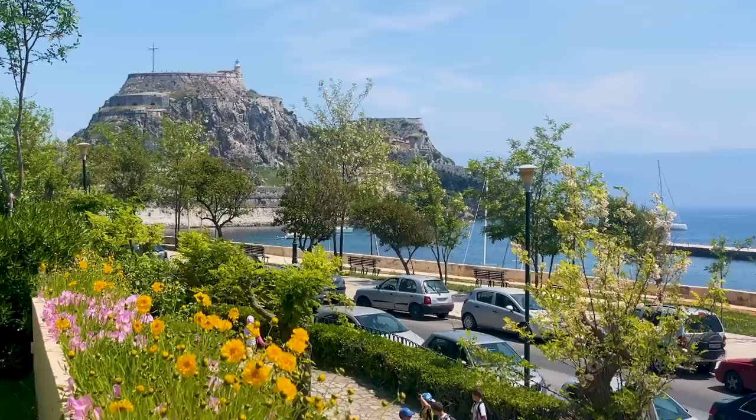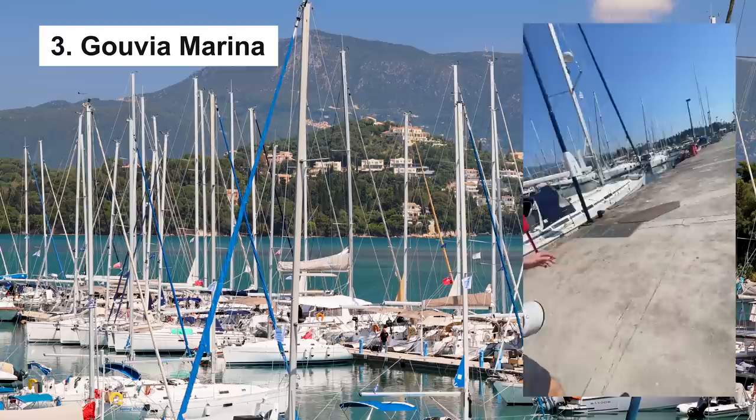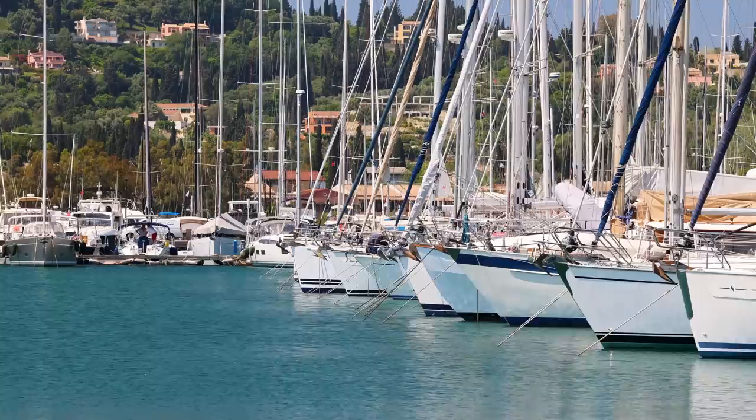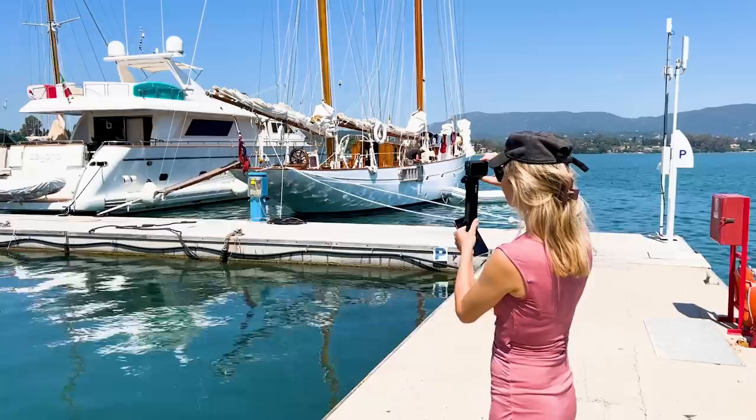Now let's quickly whiz past these next few spots on the list. John and I are boaties and we're always on the lookout for what our next boat will be. So strolling along Gouvia Marina is always a good idea. Of course, we're on holidays and we come straight to the marina. Have a look at all the boats. Oh, there she is. It's a 45-foot version. Our boat was also a Sun Odyssey, only 5 foot bigger. If you're looking at sailing in Greece, we'd definitely highly recommend it.